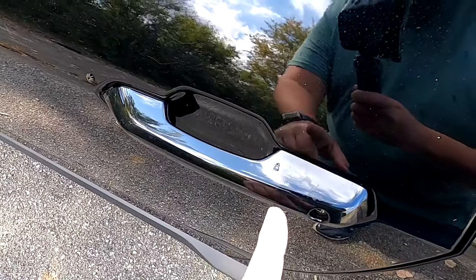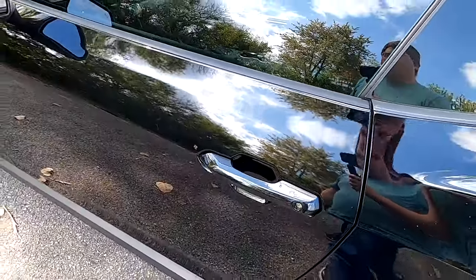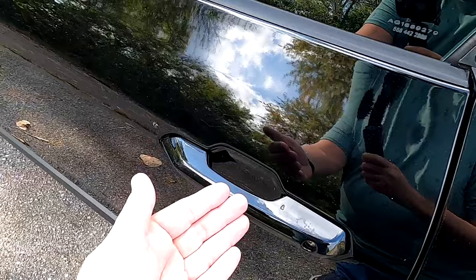To lock the vehicle, simply locate this little lock symbol here on top of the door handle. Now that will lock the vehicle. To unlock the vehicle, simply grab the handle as you would open it.